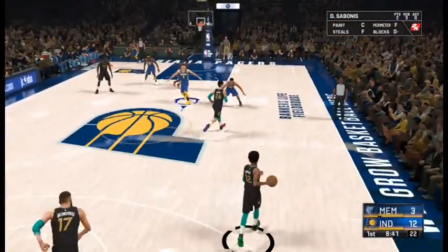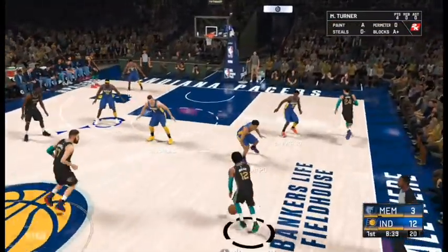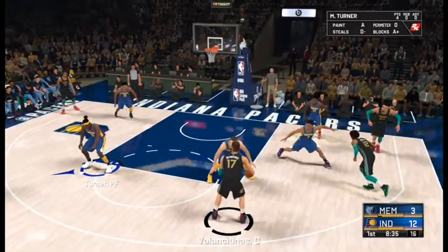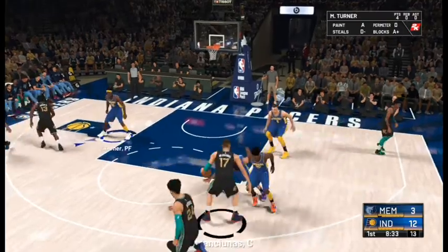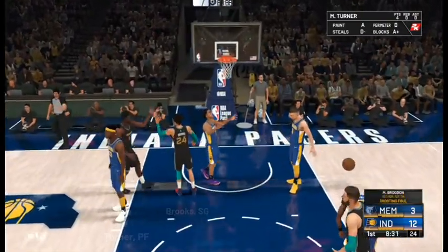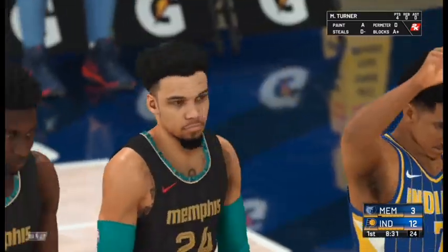And first quarter, we're about 3.5 minutes in. Up top, Valanciunas. Knocks it loose. And the call on the shot that sends him to the line.